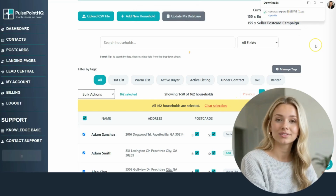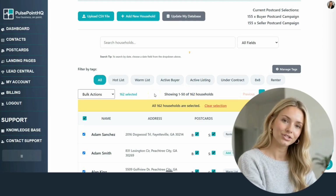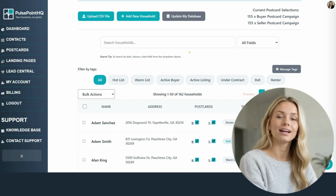I personally don't do it that often. For me, it's like monthly. But it takes just 2 minutes and it protects years of relationship building data. The final step Ninja Selling recommends is printing an updated copy of your hot list and warm list to carry with you throughout the week. Here's how I do it.